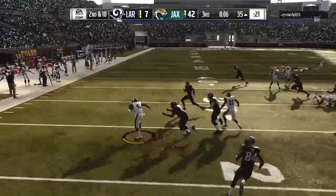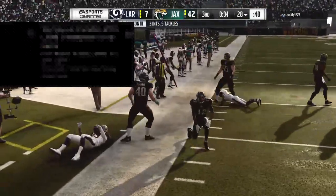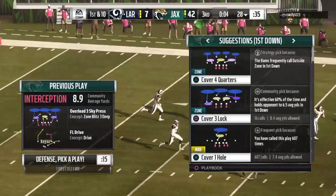Picked off by John Johnson. He spins free. This defense figured out something in the locker room. That's 2 third-quarter picks now. And you just wonder, did he get too comfortable in the locker room himself?